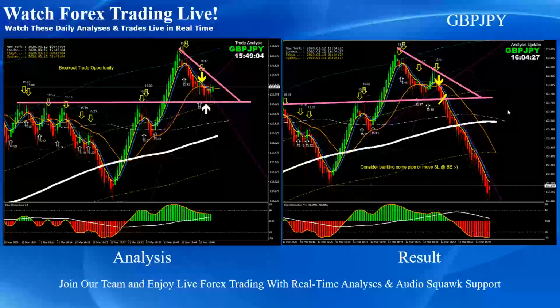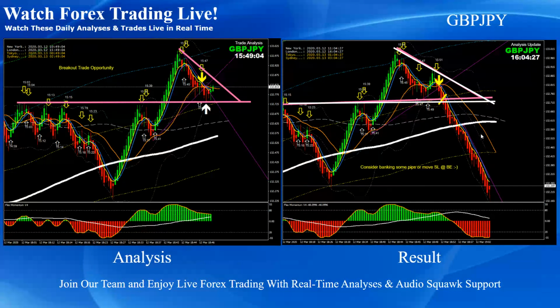And pound yen, pretty straightforward as mentioned in the analysis. Price developed another triangle pattern. If the price is going to break this wedge, we should be looking for a long, but the price nicely respected it, and a beautiful breakout short trade. Price nicely hit the first and the final target.